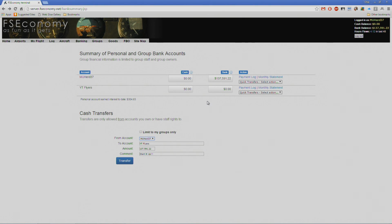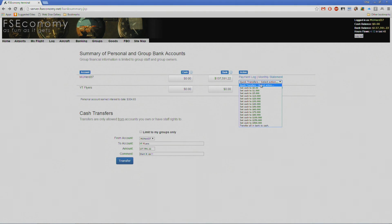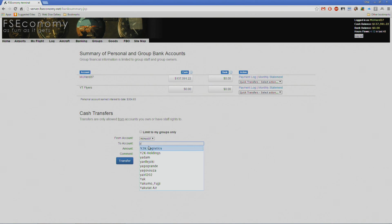137,591.22. Oh, maybe because it's in my bank. I need to switch it to cash. See, I don't even know how to do all this. Transfer all to cash. Now I think we can do it because it was in my bank. From MU Herd 37 to YT Flyers. Now, 137,591.22. There we go. Now start it up. Please work. Even saves the comment. Transfer.